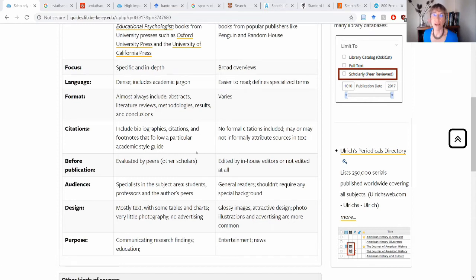This peer evaluation also means that the particular styles of publishing include bibliographies and citations that you can really follow and do a deep dive into the topics that you're really interested in.